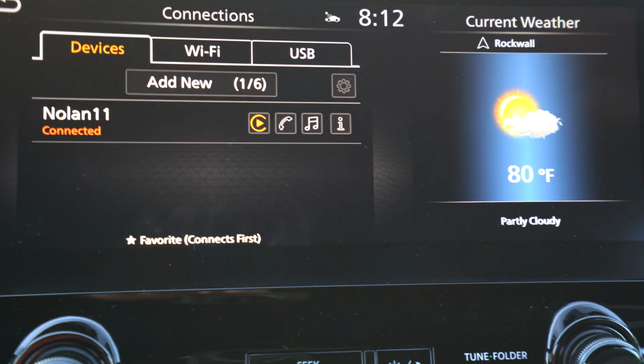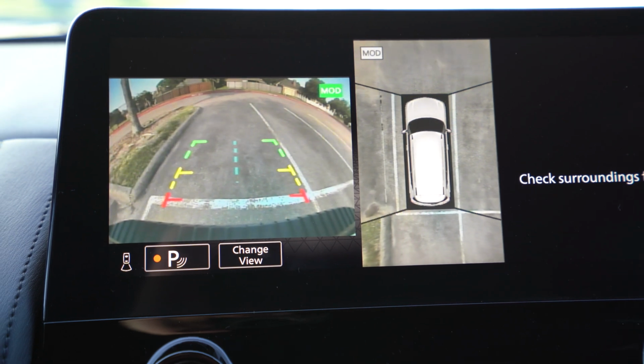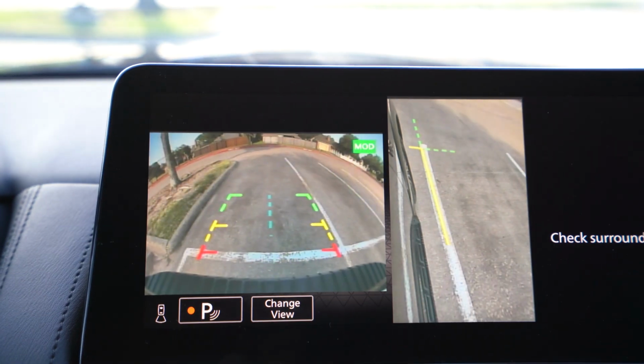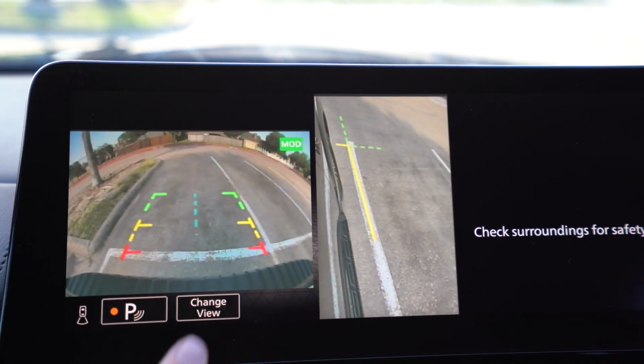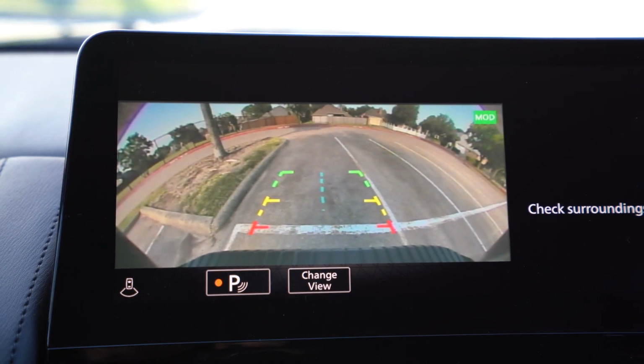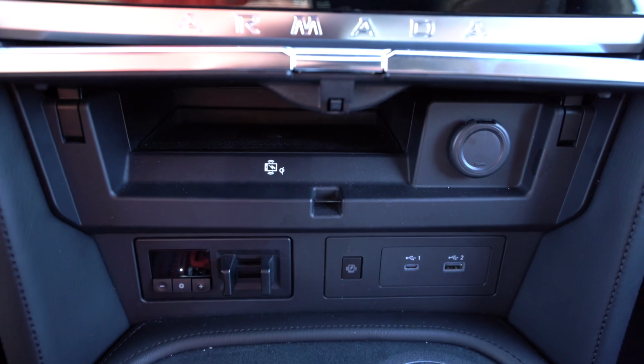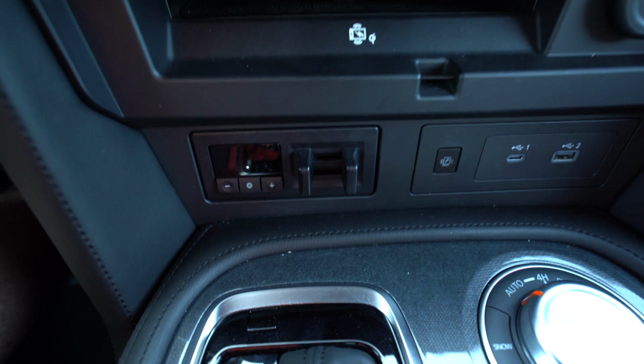Now going back up to our screen, we have this surround vision camera, this 360-degree camera. It's not quite as crystal clear as some others, but you can see a couple different views right next to it. You've got the hitch line in the middle there as well, and you're also going to have parking sensors on here. Below our wireless charging mat, we have a trailer brake controller.